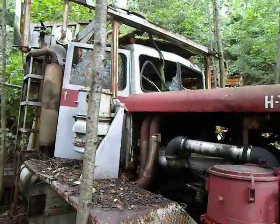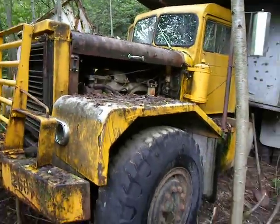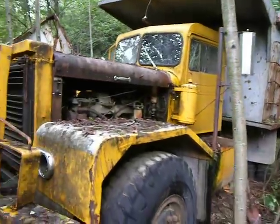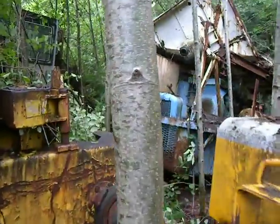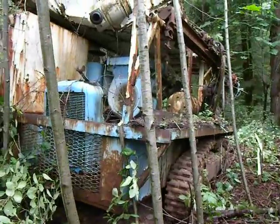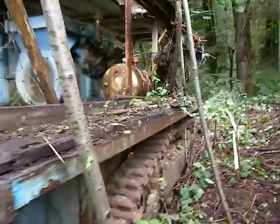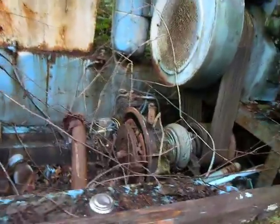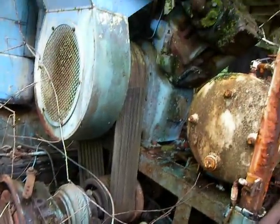So, we have a better view. We can see more of the treasures. Wander around the back here where we couldn't get before because it was too bushed in. An old drill. Some sort of, I don't know if this would be a Chapman mini drill or what it was all about, minus the motor. Big belt drive, used to have a Detroit in it.